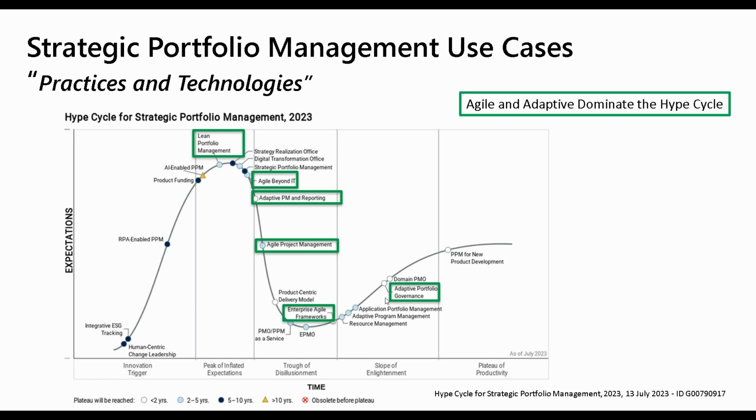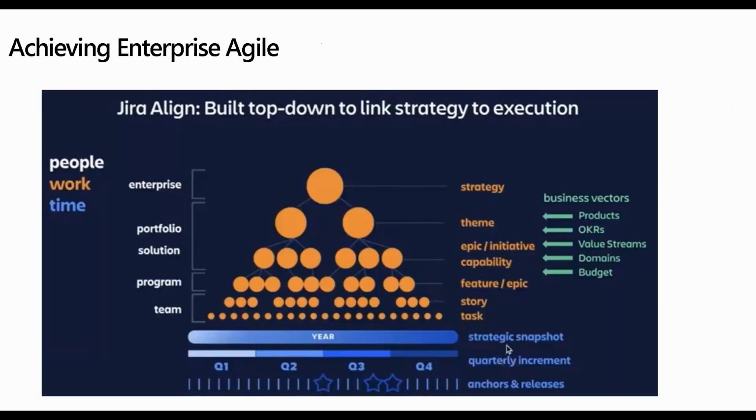And here at Adaptive Portfolio Governance, the hype cycle is dominated by Agile and adaptive practices. So you have to take all of them into account, which means that you can't be really locked into any one approach, at least initially, until you get to the end state for your organization in terms of scaling Agile. And I think this is where OnePlan provides the benefits. So Jira Align, being the primary tool for scaling Agile with Jira, is a very good tool, but it has a very strict approach for trying to bring together all of those elements.